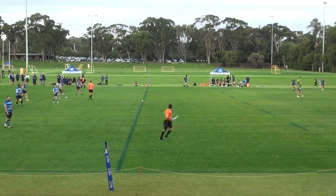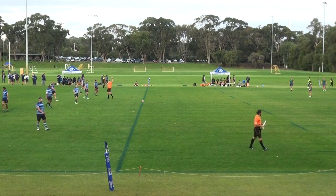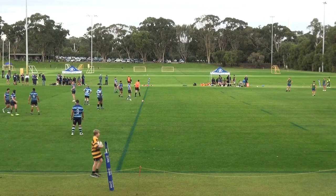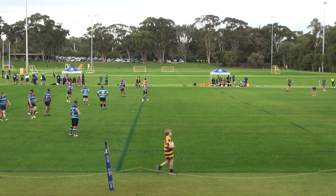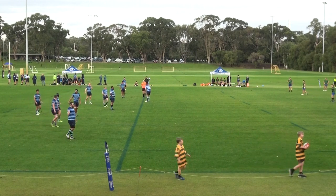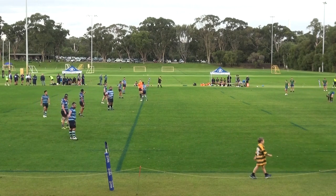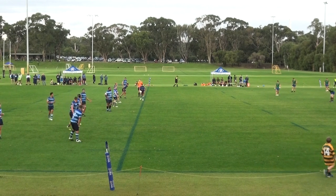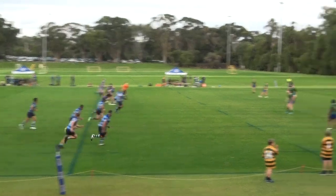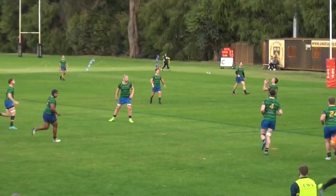They've shown this year they have weapons in the back. Between O'Sullivan and Anderson worked that try together and found space. They made good decisions. And Anderson is just so tough to stop when he gets a head of steam up. He managed to beat a tackle, and the final tackle held him up, but not for long enough, and he fell over the line.